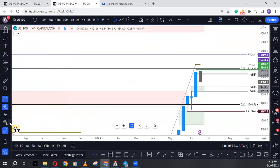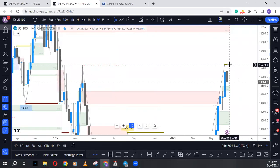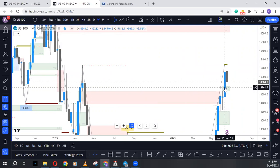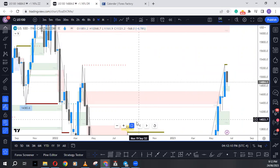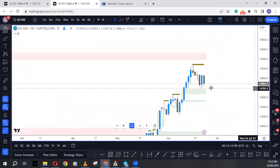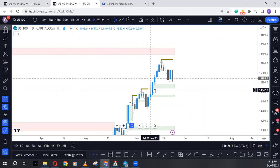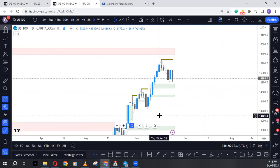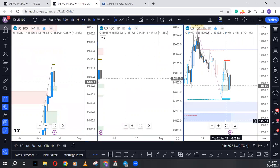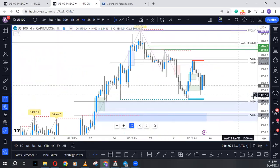So if we go into the major chart, what we're looking at coming into this new week, let me hide all my drawings. We can see that price slightly tapped into this high and pulled back on the weekly time frame. If we go into the daily time frame, we can see that we're having a bit of a consolidation above this fair value gap here.